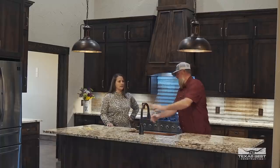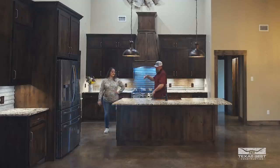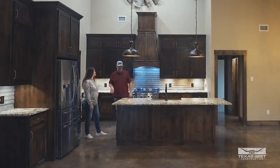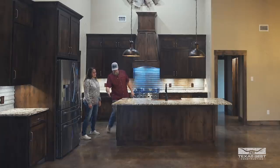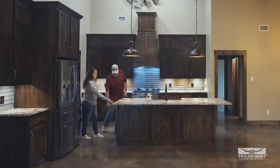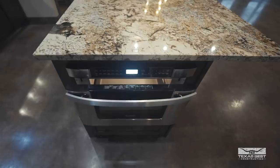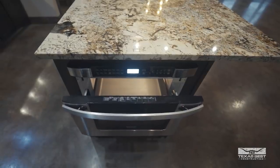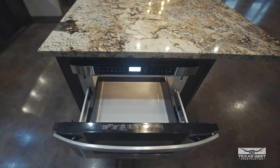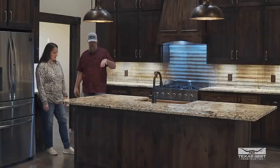And the other feature on this island is not only that it's pretty lengthy, I think it's about a 3.5 by, or maybe 4 by 8 foot. But we have this open microwave. How do you do this? It's a microwave drawer, and you push the button, it opens. Opens wide up. So cool. And that's pretty cool. It's not an everyday install for the microwave, but that's a neat way to tuck that in.